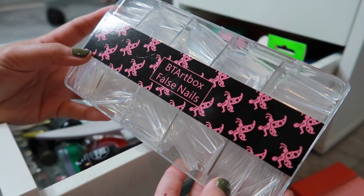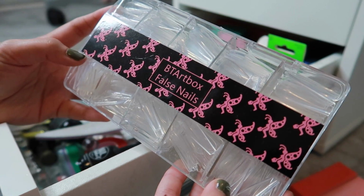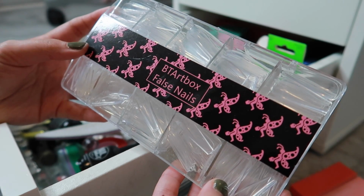So these are the nail tips that I use. These are full cover false nails. They're in the coffin shape, and I got these off of Amazon.